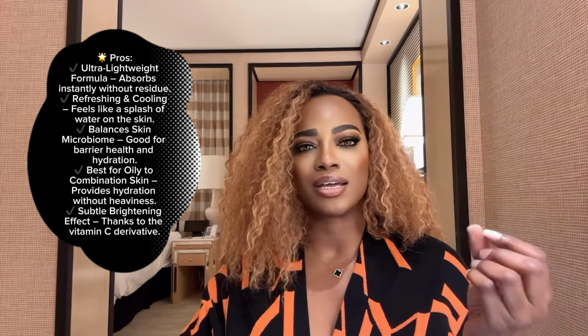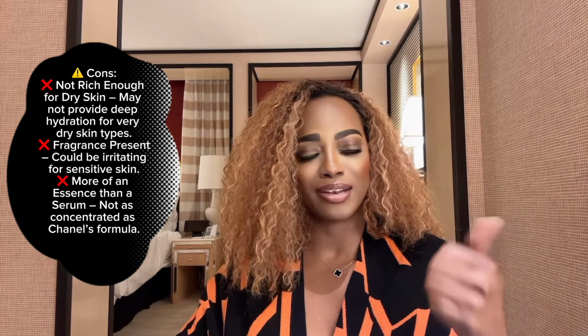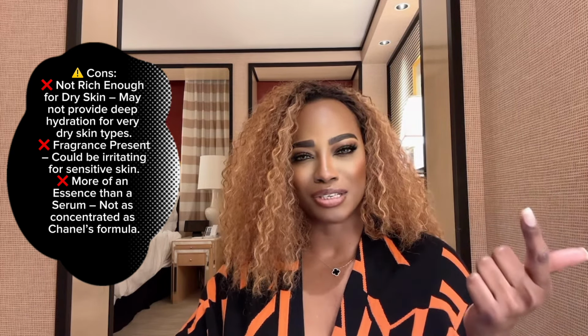Okay, this is cooling, it's refreshing, it's lightweight. When you're more of a dry skin, you want to use something a little bit more rich that's going to really get into the layers of the skin and really deeply hydrate the skin and give you that buoyancy that you're looking for. You won't get that with this one. So the cons behind this product is that it's not rich enough, especially for my dry skin types. Not a true serum, like I mentioned earlier, like the Chanel serum.